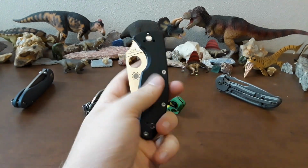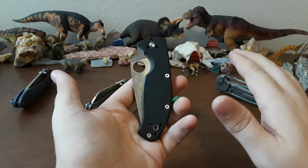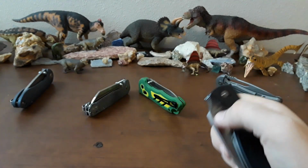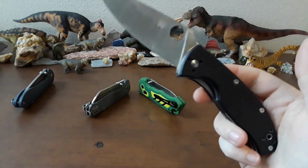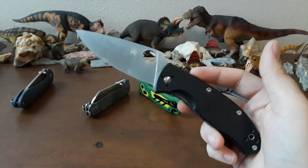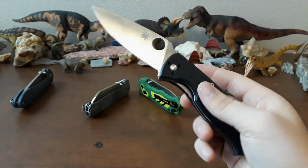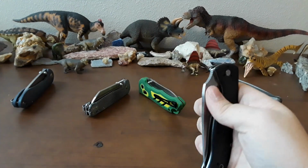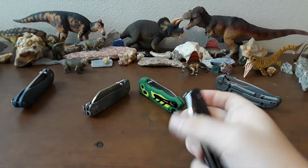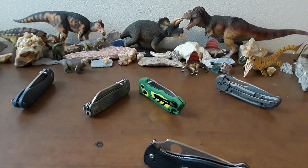But I still think that the Tenacious line of knives is definitely worth talking about when you're talking about budget knives. So, 8CR steel. A lot of people write off 8CR steel. And I'll be honest with you, it's not my favorite steel at all. I don't actively hate it as much as some people. But it depends on the knife.